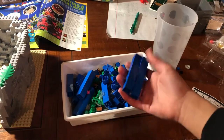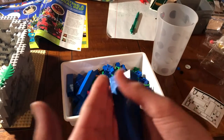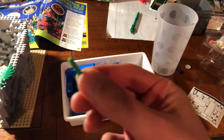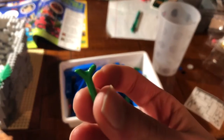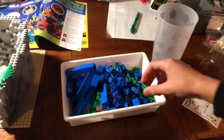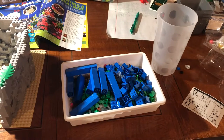Oh, jeez, this is a lot of parts. A lot of, mostly just blue bricks here, because I really do need blue bricks for the ocean part. And I've got some of these sapling pieces. If we get the camera to focus. Yeah, right there. We've also got some snot here, cylinder pieces. And overall, just a pretty good haul.